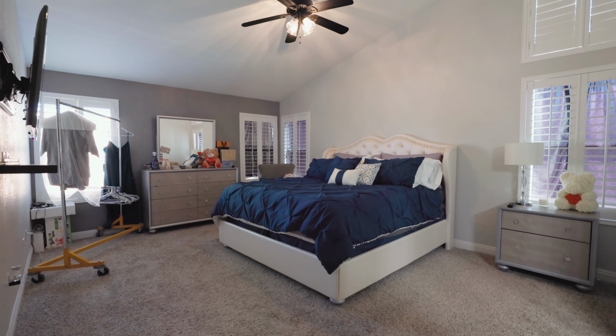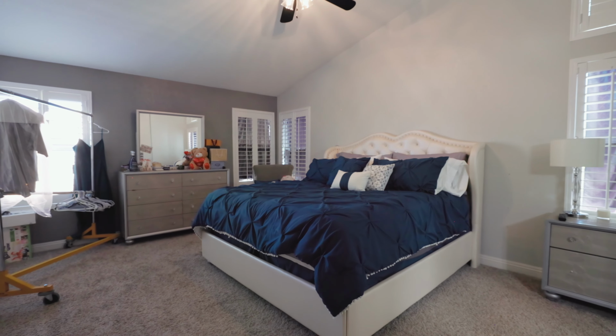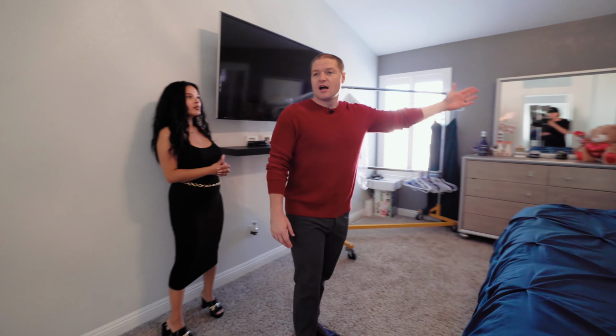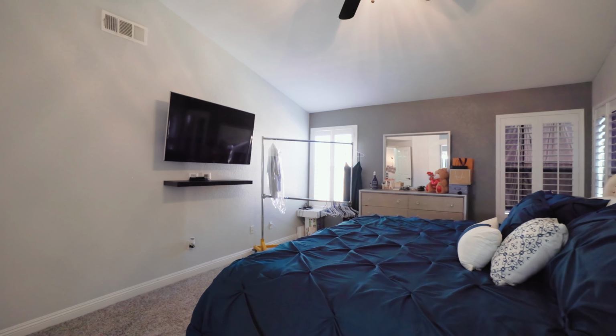This is the master. This is a huge master. Master, again, does have vaulted ceilings. Yeah, the master right here, if you check that out. Great lighting. Again, I see the upgraded, and again, shutters all over the home. Upgraded shutters.